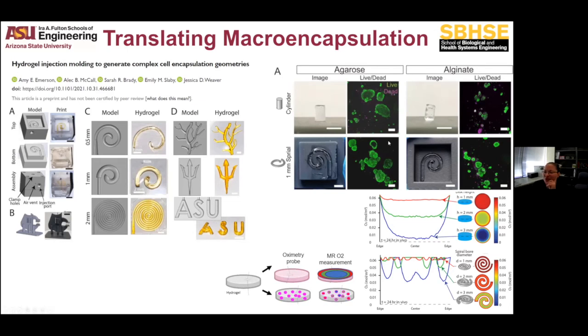And so now we're moving this into our preclinical models. The COVID slowed us down a little bit, but we're finally getting into animals. Fantastic. And so doing some, I'm sorry. No, I said fantastic. I think there's a question in the audience.